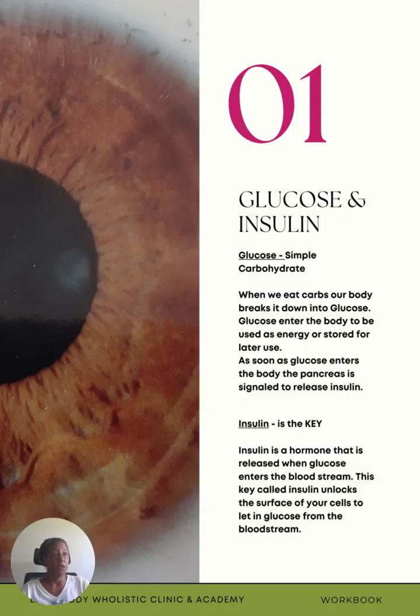All right, let's start with glucose. Glucose is simple carbohydrates. We're talking natural carbohydrates, things that you can utilize the energy from, store later. Glucose is sugar, I guess that's the best way I should say. So simple carbohydrates is what we're focused on to get our glucose from. Our energy comes from that, and then our body stores some of it if there is too much.